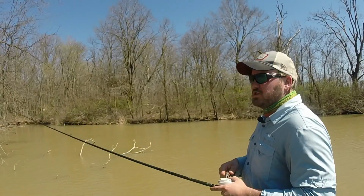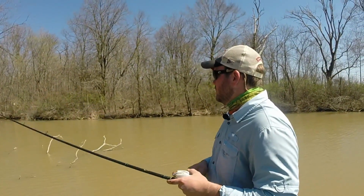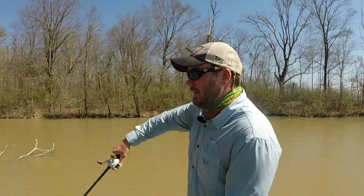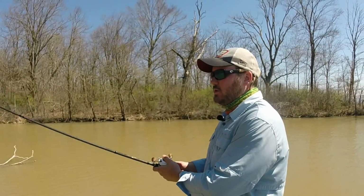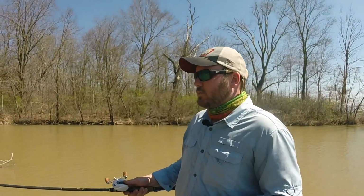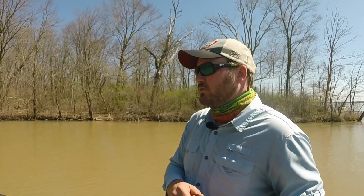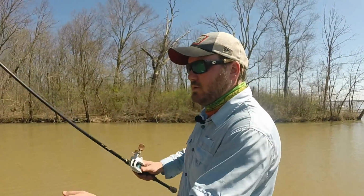So we fished around this big creek for a good little while, covered a lot of water in it, and didn't get any other big bites. On our way out of the creek, we're going to stop at that tree where I caught that smallmouth, and then we're going to go look for some new water to fish.